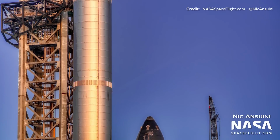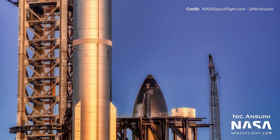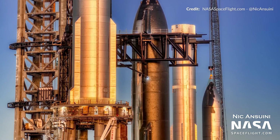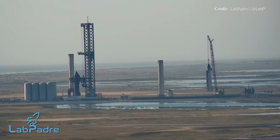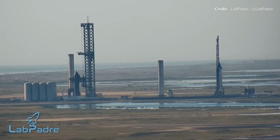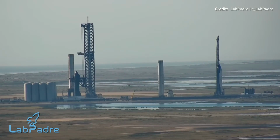Just check out this shot here by Nick. Booster 7, Ship 24, Booster 8 and Ship 25 all lined up. A crazy future awaits. Ship 25 was lifted up and onto the pad. No Raptor engines installed at this point, as they will be simulating the thrust generated by the engines first to verify the integrity of the vehicle. Now wait, what is this?